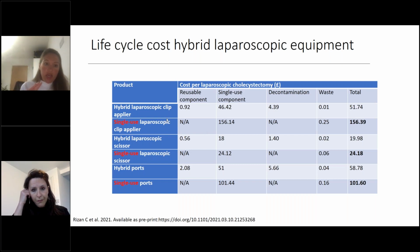I found that across all 3 hybrid items, there were significant cost savings compared with the single use. And these range from around 1/3 of the cost to up to 80% of the cost compared with the single use items. So these are, of course, more expensive single use items, but despite being larger than the scissors, the cost of the decontamination actually just remained a fraction of the cost of buying the new single-use items.